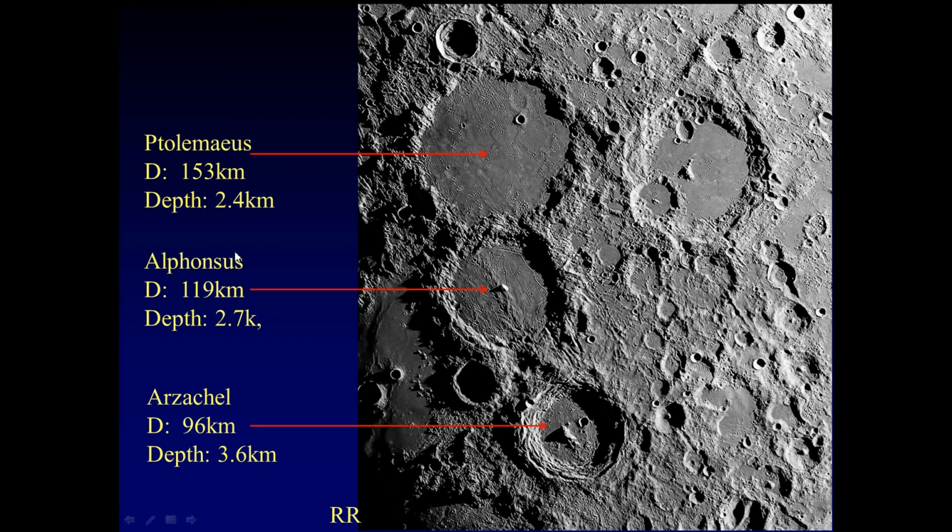These three craters, Ptolemaeus, Alphonsus, Arzachel, three completely different craters taken at three completely different time points. This is probably the oldest, intermediate, and youngest crater.